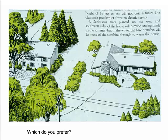What is it about the landscape on the left, do you think? Anybody? Mature trees? What goes along with maturity generally? Shade. Privacy, and I'm thinking size. I mean, big trees are the point of this talk.